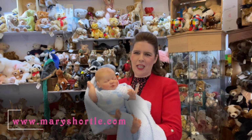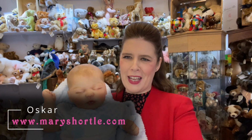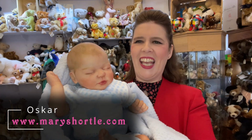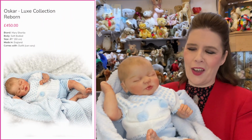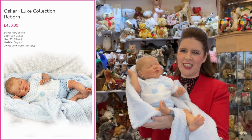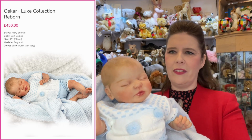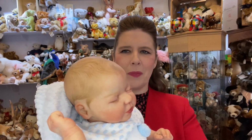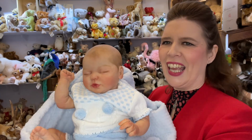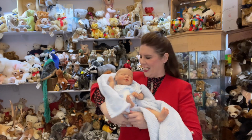So this one we've named Oskar, and I have to say he's probably my favourite baby in store at present. He's just arrived from the nursery, all complete to look for his new home. He's around 21 inches, a great newborn size, but the painting and the colouring of this one, all with the hand painted hair too, is absolutely breathtaking. He has to be my all-time favourite baby at present in store.